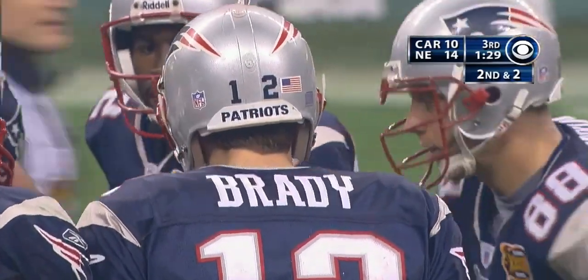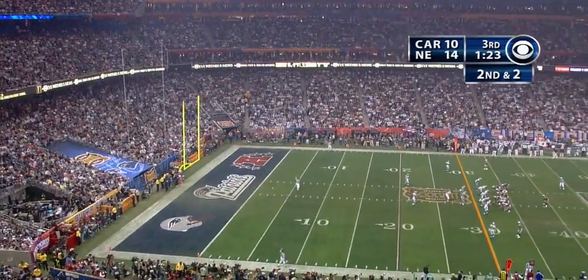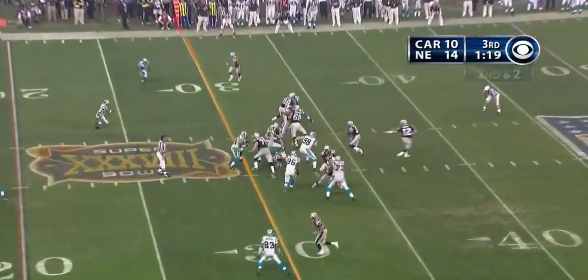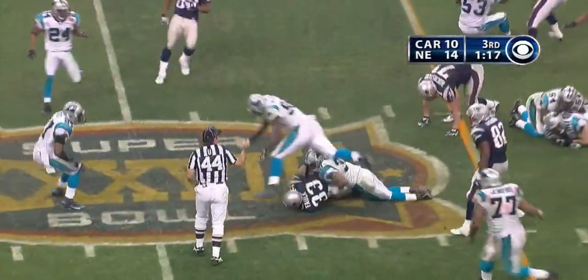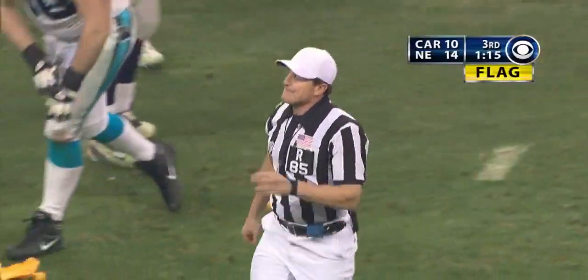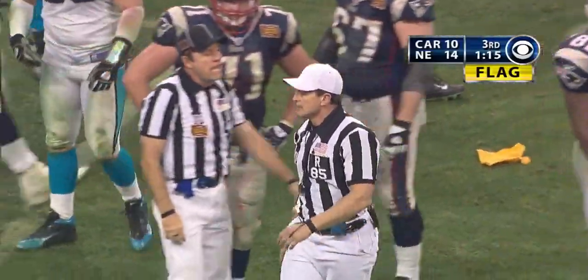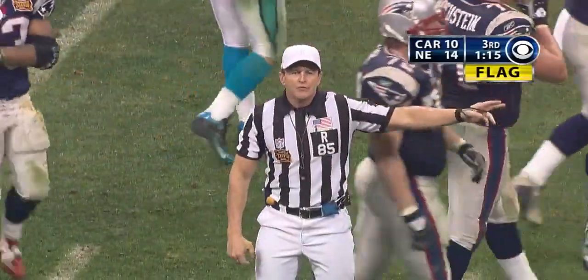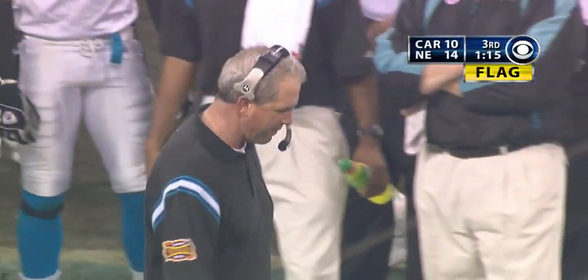Deion Branch, even though he's not tall, is fast and he's really strong. So when somebody tries to be real physical with him, they're not going to win that battle. He'll get away from it. 2nd and 2, back to the ground game. Penalty marker flies inside the 30 as Kevin Faulk moves for first down yardage, but let's check the flag. Holding, offense number 63. 10-yard penalty, repeat 2nd down.